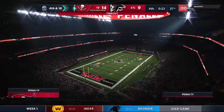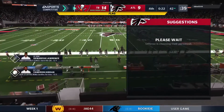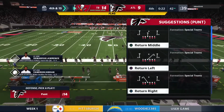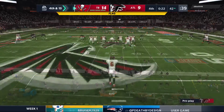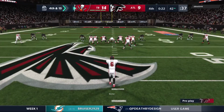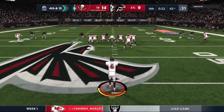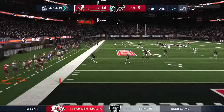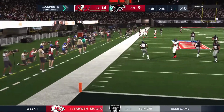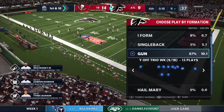And they're going to take it all the way down and just take the delay. So that'll back them up 5. Here's Matt Bosher now, as he should be able to pin him back deep here with his first punt. That one sails out of bounds. The side judge will walk it off. And he says it went out of bounds at the 9-yard line.